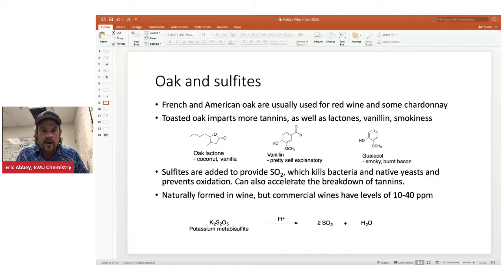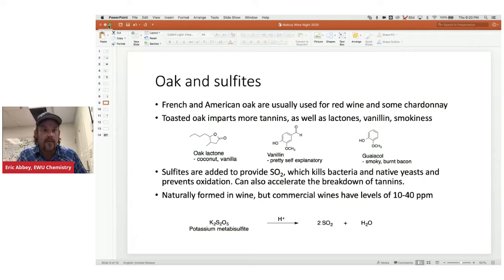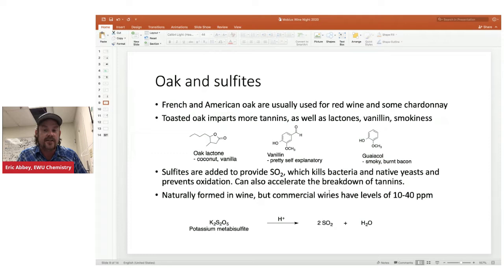Sulfites are the second class of molecules that are added to wine. So these are a preservative. They kill bacteria and native yeast, and also accelerate the breakdown of tannin, so they can make the wine age more quickly and in a more desirable fashion. Sulfites are naturally formed in wines, but they are also added by winemakers to increase the sulfite levels to get these desirable properties of sulfites.